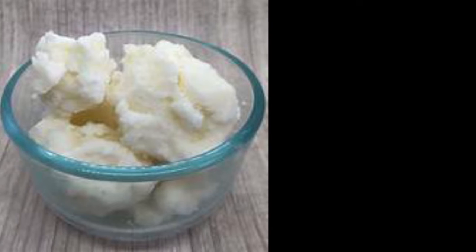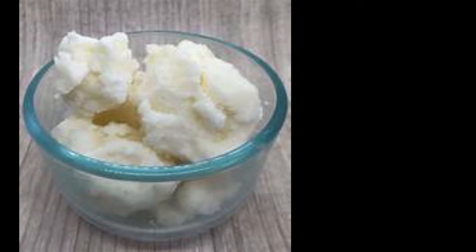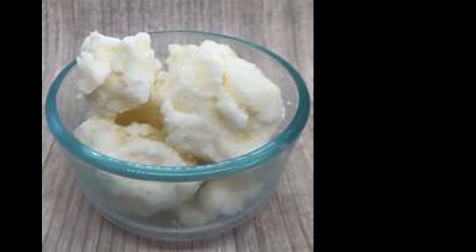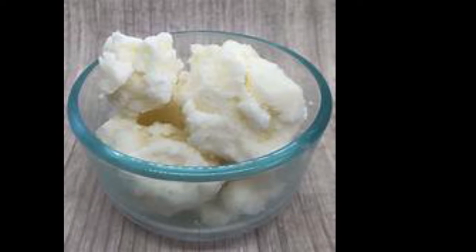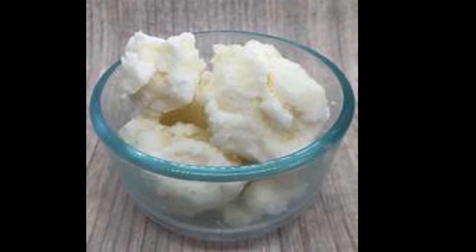The Food and Drug Administration includes shea nut oil on its list of direct food substances affirmed as generally recognized as safe, GRAS. While it is more common in beauty products, shea butter is also found in a variety of confections and chocolate as a cocoa butter substitute.